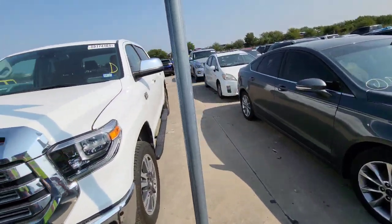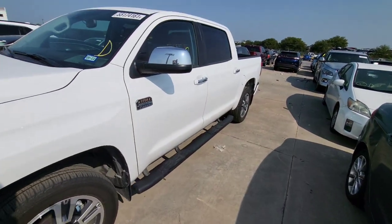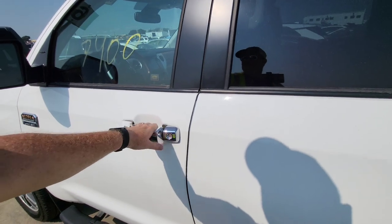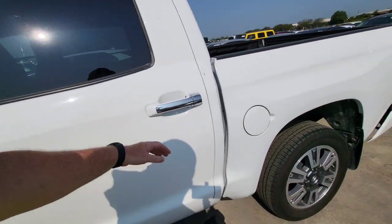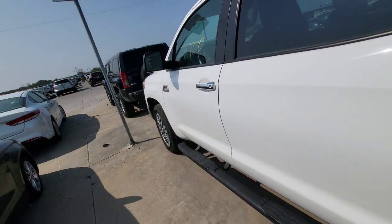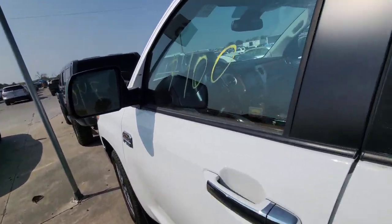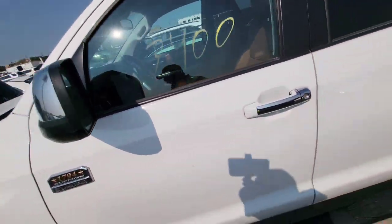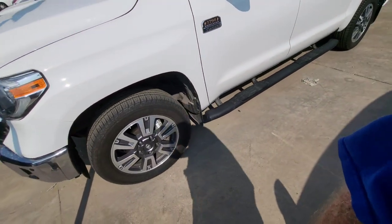Oh, it's listed as a flood. Really? This is the second 1794 I've seen like this, guys. We had one like this out in... Oh, is it locked? Are you serious? That sucks. They had one of these like this out in Lumberton, North Carolina. We had a black one like this that I showed you guys back in the day. Sorry. Well, that was quick. I was really interested in this one. She's locked out.